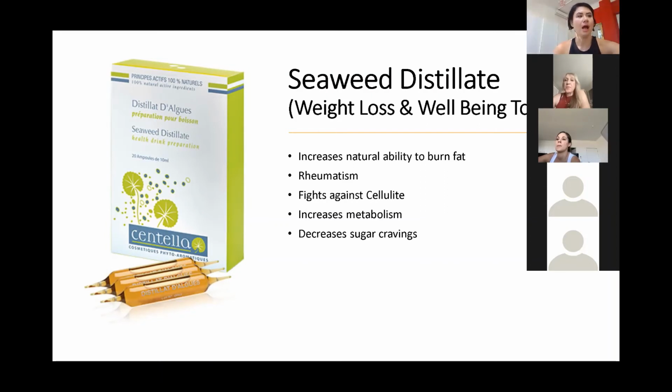Good. Okay, so we have our weight loss and wellbeing tonic. This is a very, very popular product. 1 box contains 3 weeks worth of tonic. You would use 1 ampule to 1.5 litres of water. Clients can go on this weight loss and wellbeing tonic even if they're not having body treatments. I used to have clients that would do a package twice a year, and some wouldn't even have weight loss treatments.